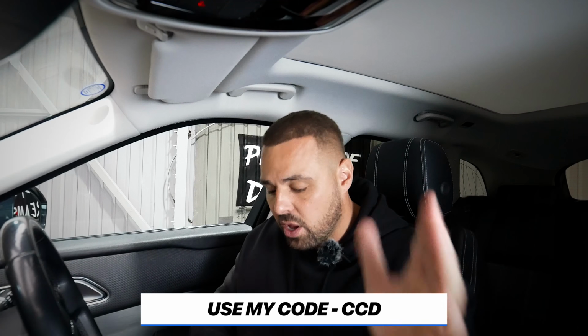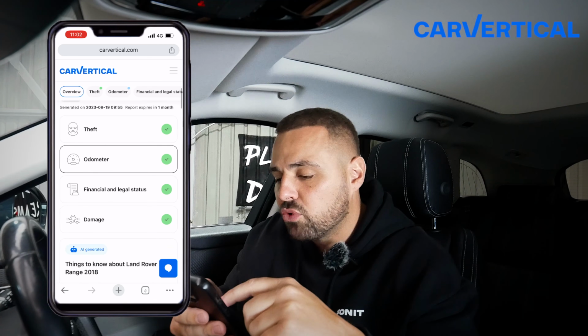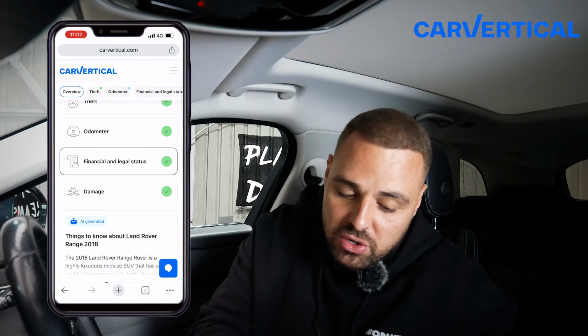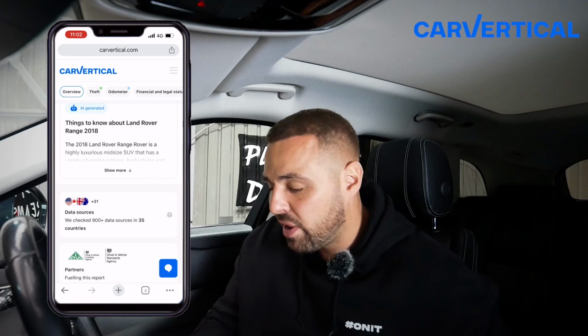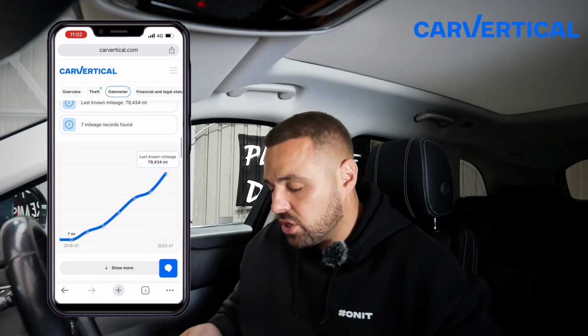So if we have a little look at the check on this car, Car Vertical is going to show you the chassis number, everything you need to know. It's actually a 2018 car. I think it was a 2017 earlier. So you can see there, it's all green ticks. It's not been stolen before, which is brilliant. The mileage is all good. It's got no finance on it, and it's got no damage on it either, no previous damage. So there's a little bit of information there generated by AI about Land Rover, Range Rover Velars, not been stolen, which we just mentioned, and then you've got a consistent line to show the mileage is all good as well.